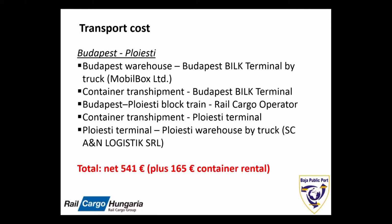Coming to the transport cost, which is most probably one of the most important concerns of the freight forwarder, we calculated the total transport cost of one trip. The container had to be transshipped twice, in the Budapest terminal and in the Ploiești terminal as well, and we had two road trips from the warehouse to the terminal and on the way back, and the rail cargo operator was performing the rail transport between the two points.